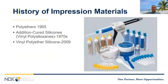So in 1965, polyethers came out. Polyethers are that purple stuff that 3M makes, that comes in that big dispenser. And they were revolutionary in their day. They have really good mechanical strength, good elastic recovery. They're hydrophilic, no shrinkage, flow well. And I would say that is the beginning of modern, especially fixed, impression taking.